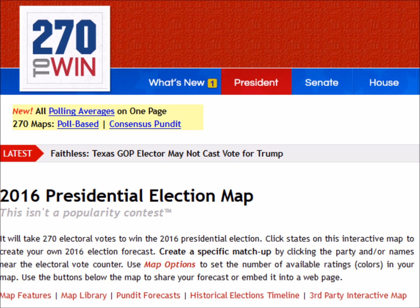270 to Win. So for those of you who don't actually understand how the process works, different states represent a certain number of electoral votes. The candidates need to get 270 in order to win the presidential election.